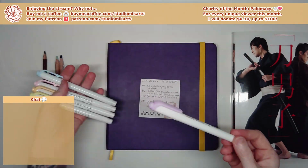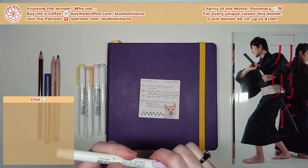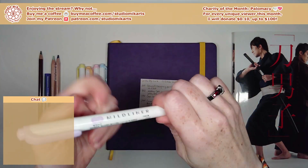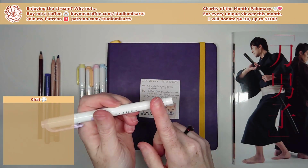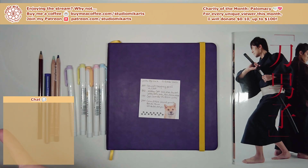They're double-ended. There's actually a couple varieties of these mild liners, but these are the ones that come with a chisel tip and a bullet tip. There's one that has a bullet tip and a brush. I like that more for art, but these are the ones that I picked since it's all random.